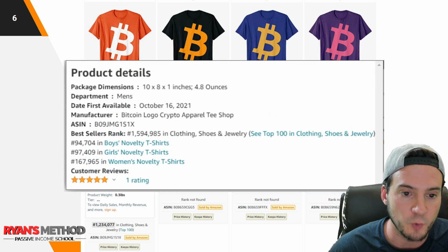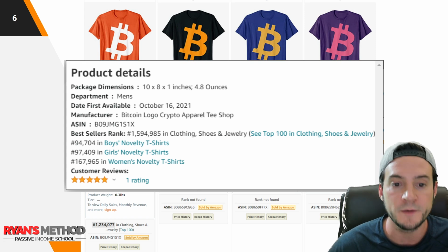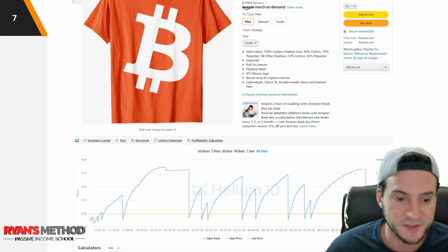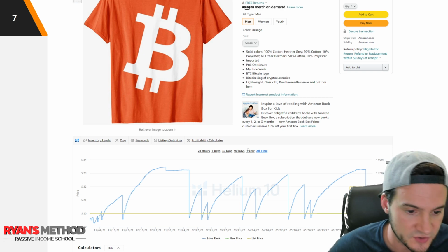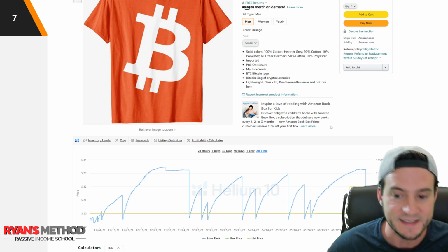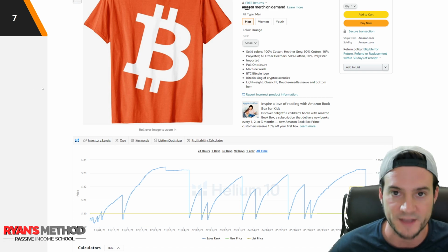If we look, the one product that does have a sale was uploaded on October 16th, 2021. And if we use the Helium 10 Chrome extension to view its BSR history, we can see that it doesn't look like it has made too many sales throughout the history of this shirt, especially given that it has been up for a decent amount of time. If I had to guess, it's probably made right around 10 sales lifetime. And that's why it has the 1 review.